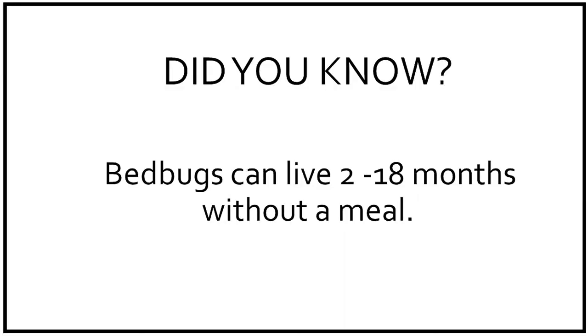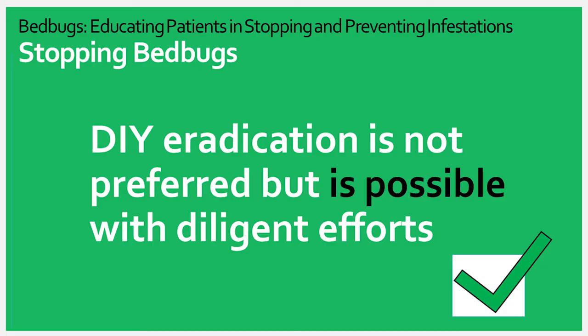Did you know that bed bugs can live from 2 to 18 months without a meal? It's kind of scary. Do-it-yourself eradication is not preferred, but it is possible. It's a lot of work, but you can do it.